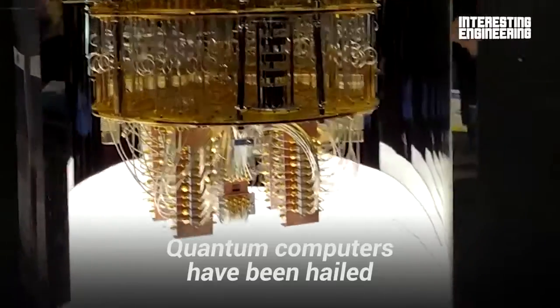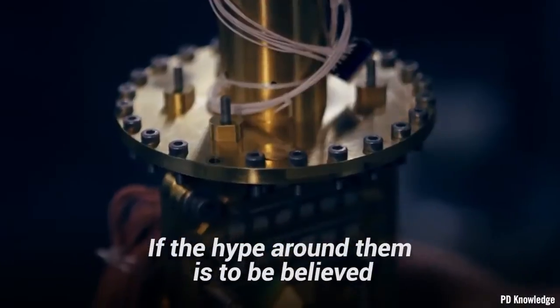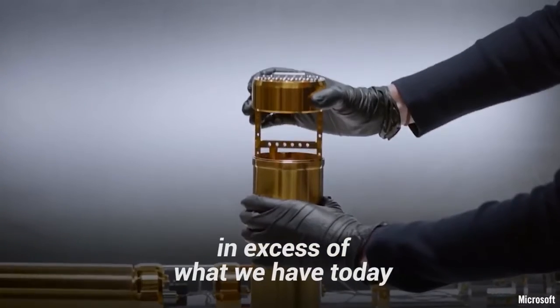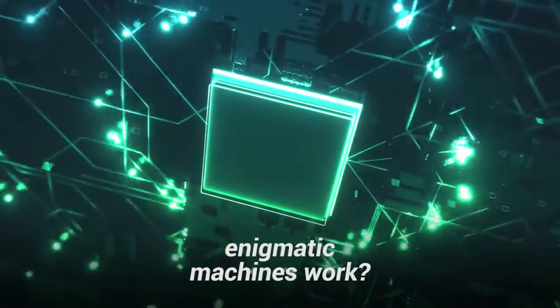Quantum computers have been hailed as the future of computing. If the hype around them is to be believed, they could offer computing power many orders of magnitude in excess of what we have today. But is this really the future of computing? And how do these enigmatic machines work?